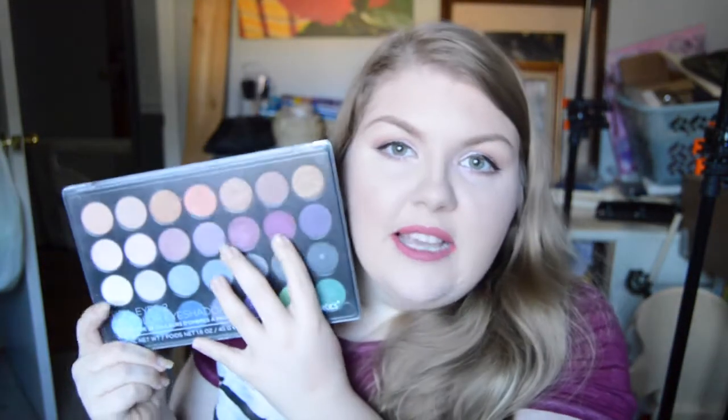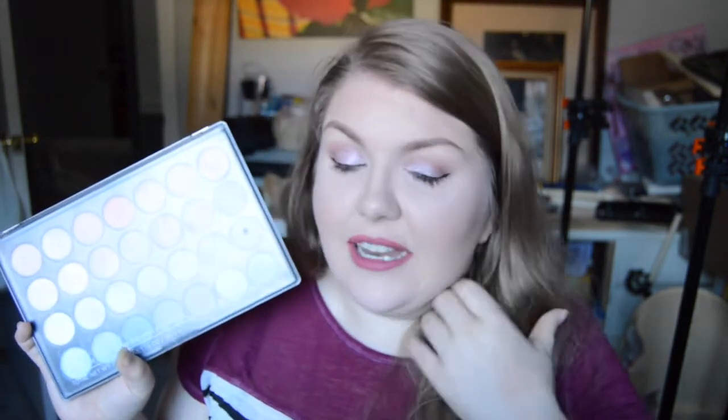A good supplementary palette to it, because honestly, yeah, you can make full looks using only this, but I have to have some mattes in my look. I can't just use all foil. I have seen people that can do that. Like, I believe Jay Kissa can do it, and hers look phenomenal. I've tried, and I'm not there yet in my talents.